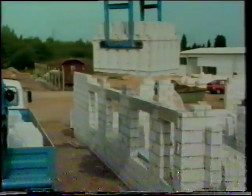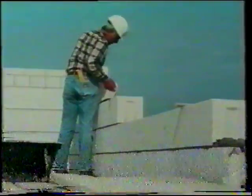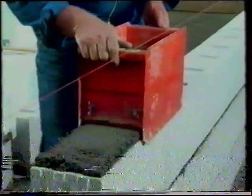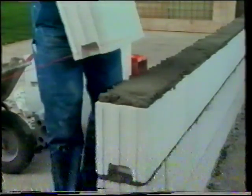Here, both inner and outer skins of the wall are being built with sand-lime bricks. A sled spreads the mortar rapidly to the required thickness. For exterior walls, large perforated blocks are used. Well-designed hand grips make the mason's job easier.